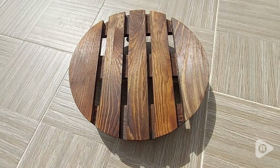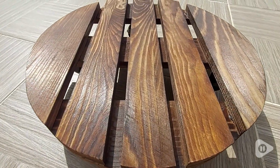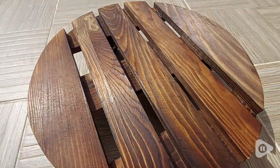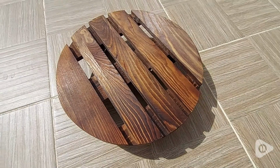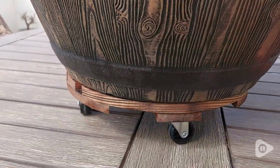Aside from all the function, they are beautiful. I've seen plastic caddies, and in my opinion, they take away from the natural beauty of a garden. But this finished pine wood is the perfect element that coordinates seamlessly into my outdoor space.